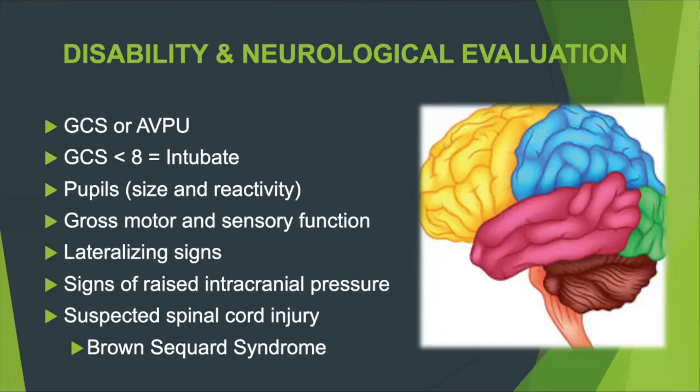I'm not going to go into it, but it's essentially when your spinal cord splits in half, you get ipsilateral, meaning on the same side, and contralateral signs. So you've got motor loss and pain and temperature loss, but on opposite sides. So you guys can look up about that. I'm not going to go into it. It's quite a difficult one. Essentially, these patients have very, very poor prognosis. I've seen one in my life, majorly paralyzed, and it's not something nice to see.